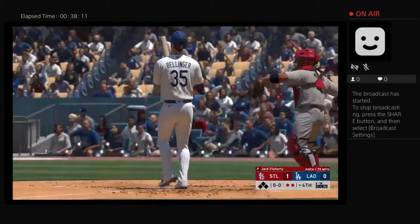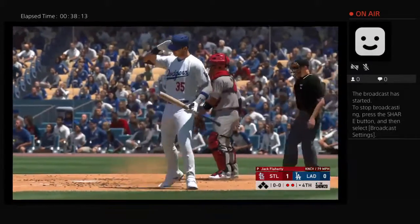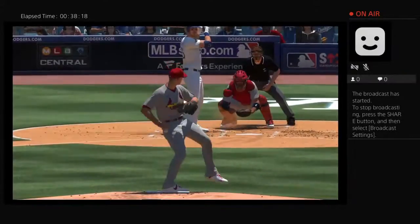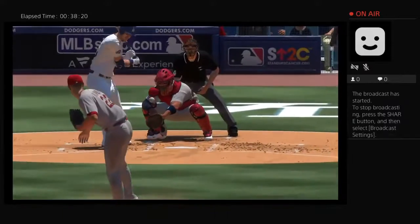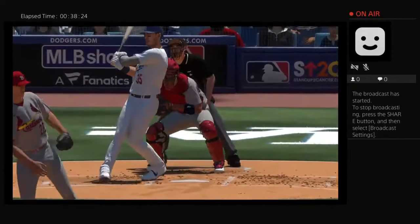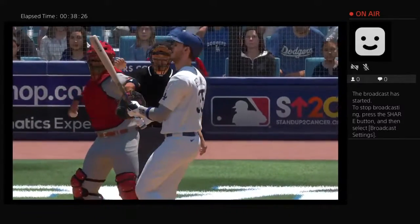A great pitch there as he couldn't get extended on that one, and he's down on strikes for the 2nd out. Boy, it's been a rough go through these middle innings so far. This offense right now really doesn't have an answer for anything that he's throwing. He's attacking up, down, in and out in the strike zone. He's been awfully dominant up to this point.